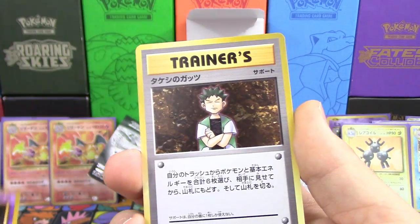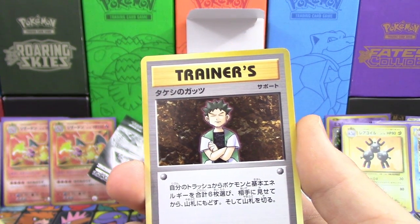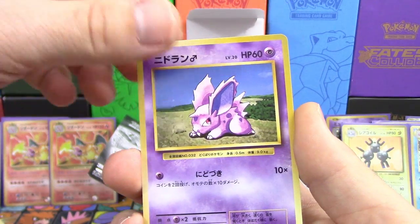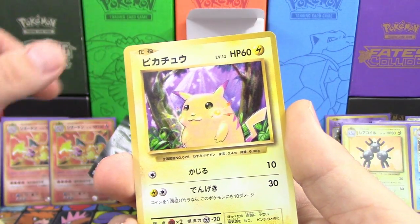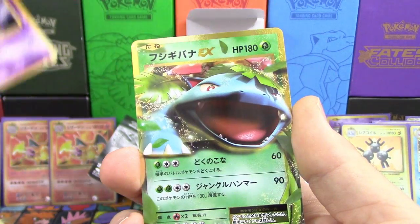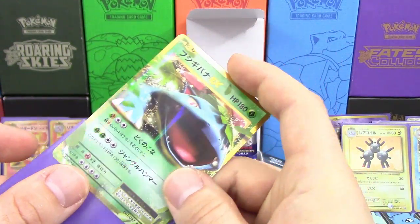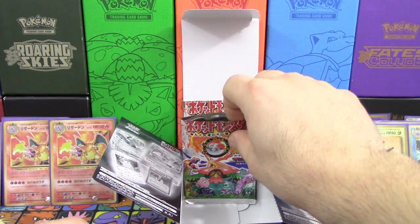All right, we got ourselves another Haunter. This is Brock's Guts. There we go. We've got a Growlithe, a Nidoran Male, Weedle, Poliwhirl, Pikachu, Drowsy, and a Venusaur EX. So we have Venusaur EX and the Mega. That is really cool. Really cool indeed.